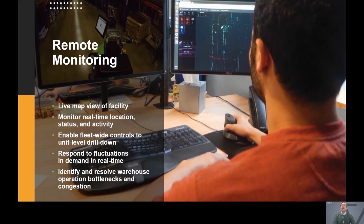But on the business intelligence side, Pivotal is also providing a lot of operational insights to your staff. And so one of the aspects of Pivotal allows you to live monitor everything going on within the facility. And so you can get a live view of your facility with robots within that. You can do everything from fleet-wide controls to drilling down to an individual unit, getting all of the real-time information from that unit, where it is, what its current status is, what jobs it's working on, what else is scheduled for the fleet.